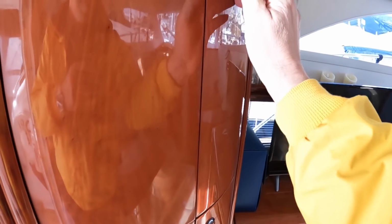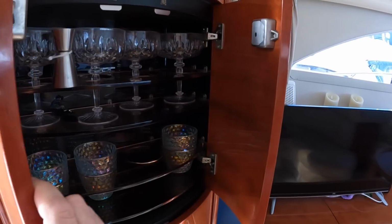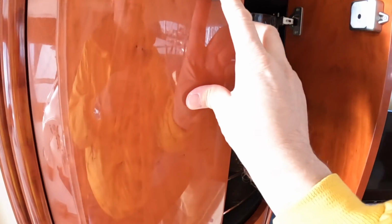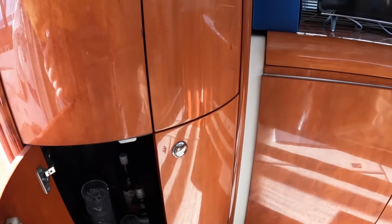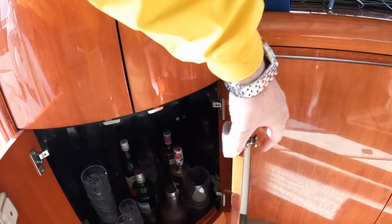Also in here is the bar area. So you've got glasses up here, and then bottles down underneath there in this one. Like so.